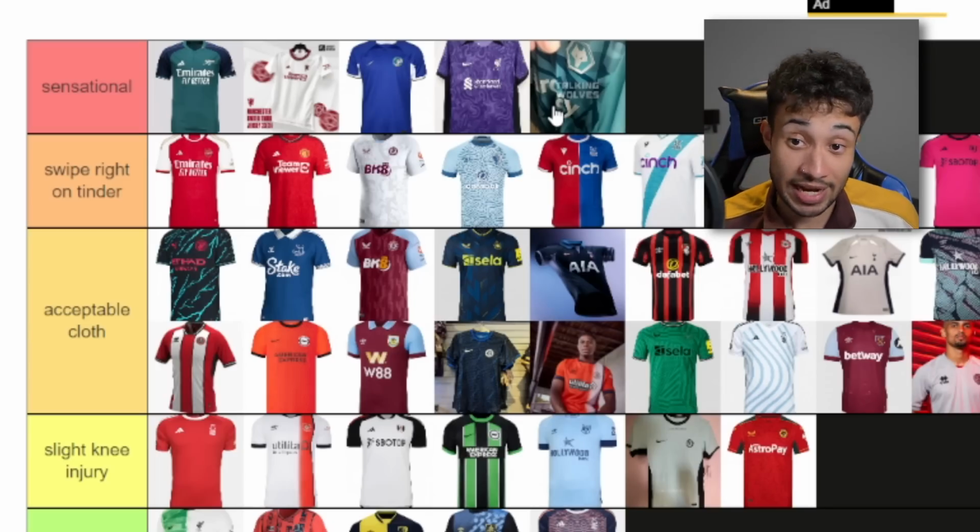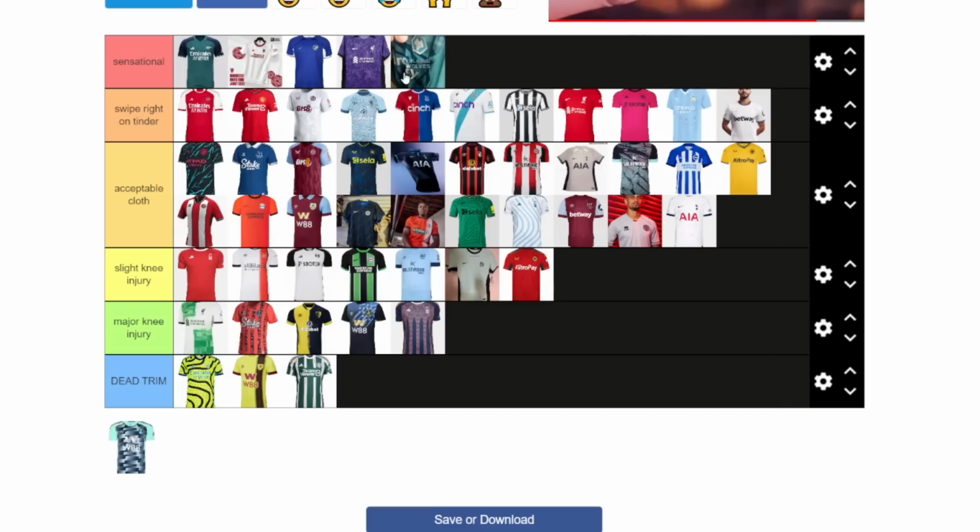The third kit is just someone's finger, and so fuck it. Sensational. I don't even care anymore. The rules are out of the window. Whoever made this tier list just submitted that themselves. That's just their hand holding the kit, and that level of integration and dedication is what I'm here for. So there it is, the extremely serious graphic design led artistic tier list of all Premier League kits is done for the season.